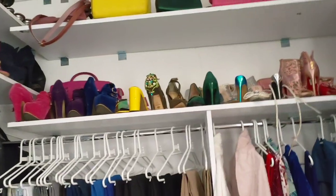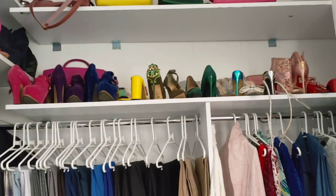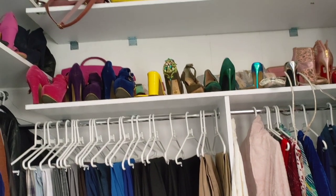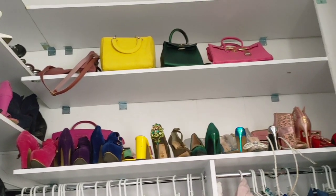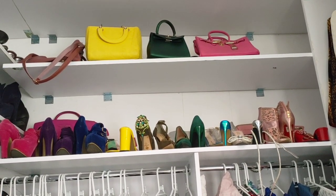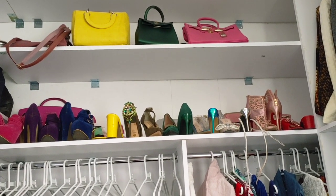Let me show you one thing, guys. If you check very well, there's a pink and purple, then blue. So behind there's a pink handbag. Then the yellow shoes go with the yellow handbag on the top, green shoes go with the green handbag on the top. Then this blue actually doesn't have a partner. There's a blue bag behind.